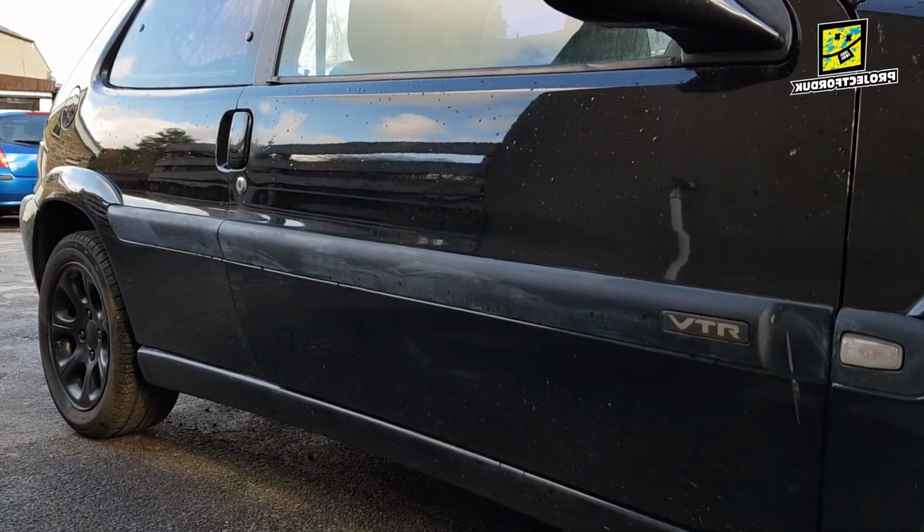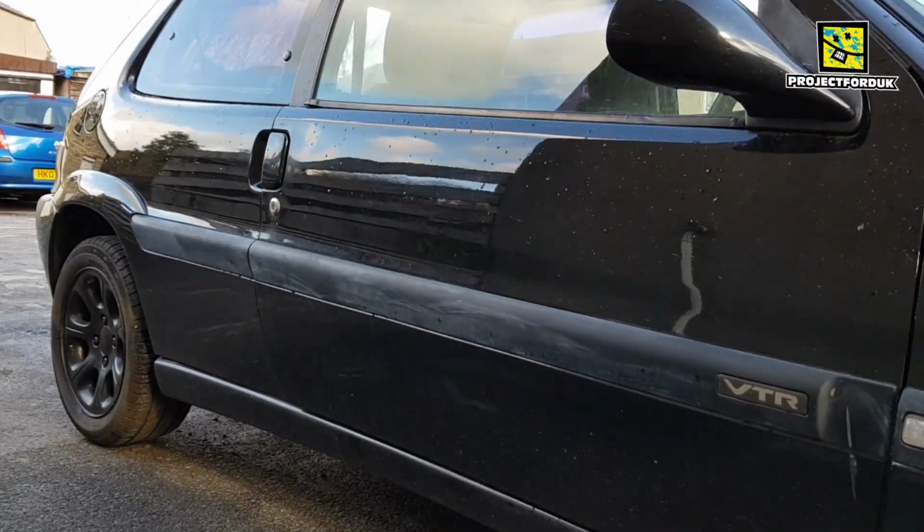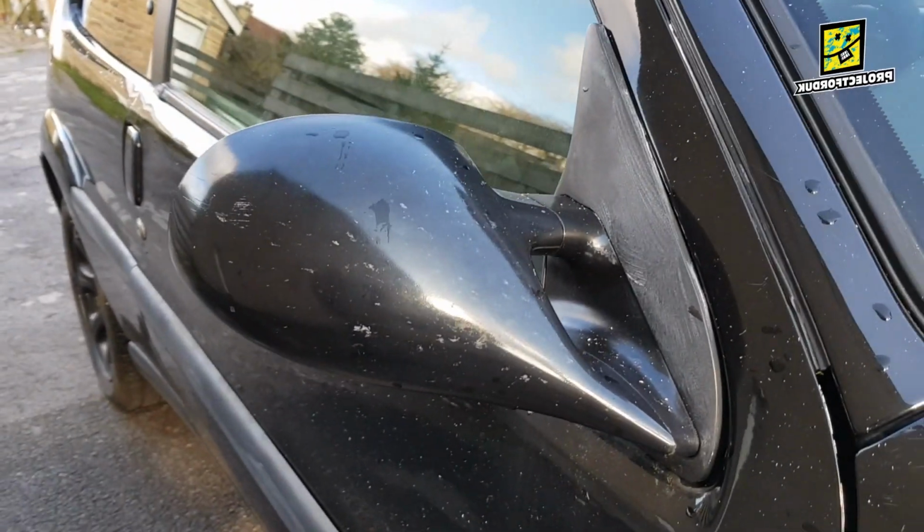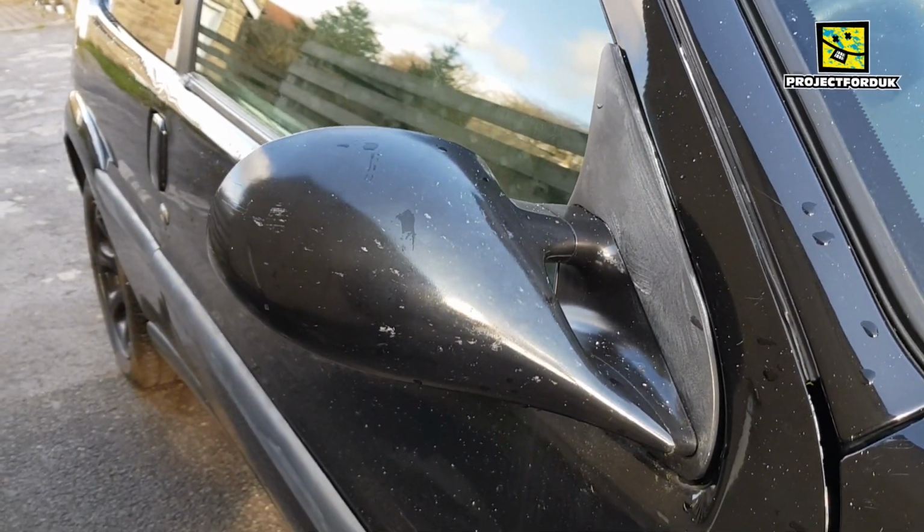Side of the car, it needs a good clean, this, but I don't think it's in too bad shape for its year. I can't remember what these were called. I think they were maybe M3 style mirrors.